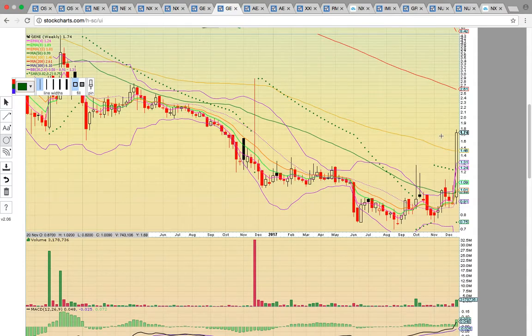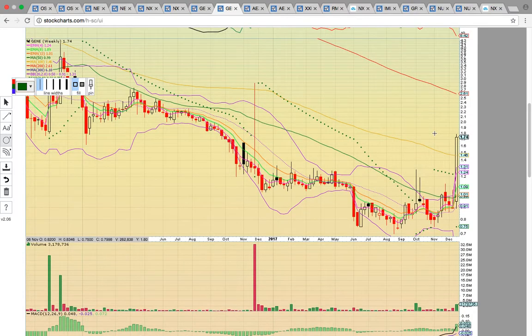And when stocks are breaking out like that on the daily chart, the key is to look at the weekly chart. And so this is a couple year weekly chart here, and this is showing the big breakout above the 50 and 100-week moving averages, the green and gold lines.